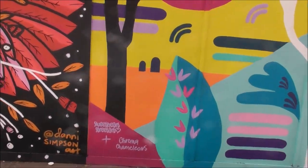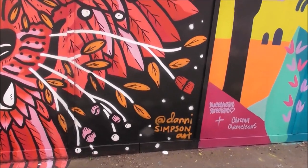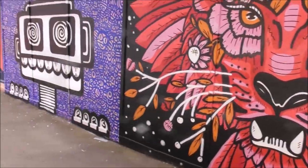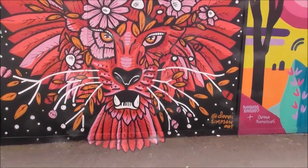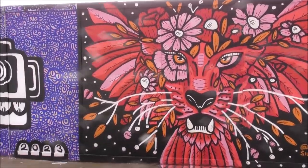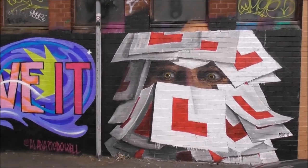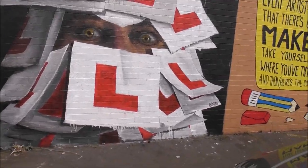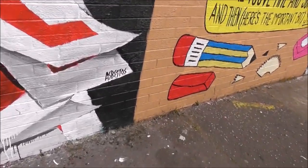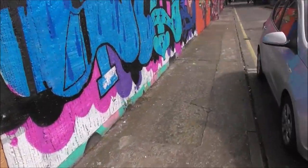And Sweetheart Street Art. That's a big name. And this is Danny Simpson. I've come across Danny Simpson many times. Their work is all over Belfast. Not really excited by this. Well, this is good. This is very good. For people learning to drive. Well, who's done this? Asbestos. Don't think much of your name, or your tag name, but that's all right.